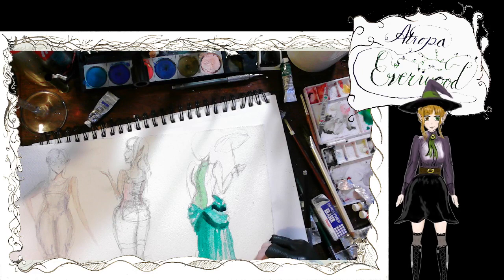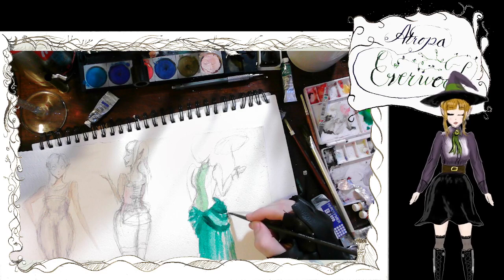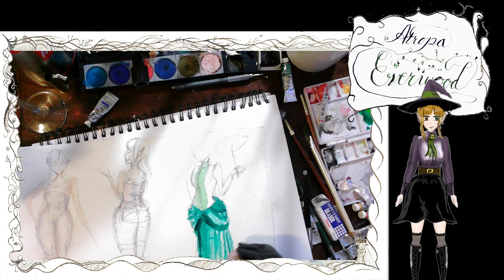Yeah, I guess the actual details are the fun part, figuring out how this design will look. Don't want to overwork it too much, but a bit of excess is fine. We'll go with a bit lighter right there and there, and just sort of show the shadows.